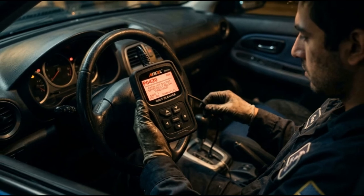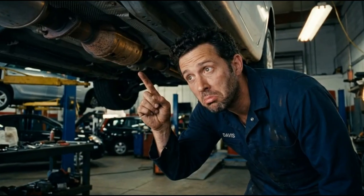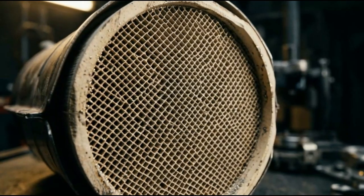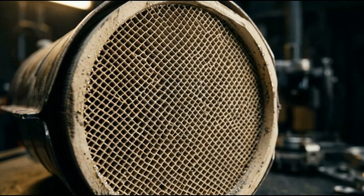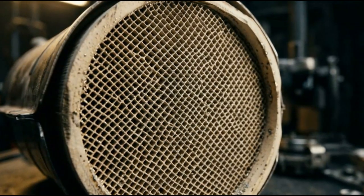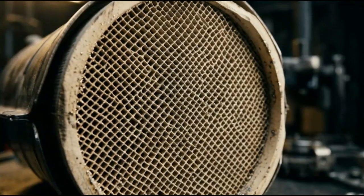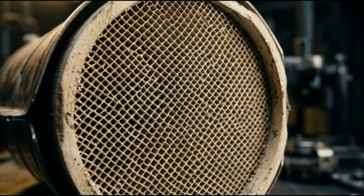This is the catalyst efficiency code, a favorite for high-profit shops. They will tell you that your catalytic converter is dead and needs a $1,500 replacement. But here is the truth they won't tell you. A catalytic converter is a solid block of precious metals. It doesn't just break unless something else kills it first.